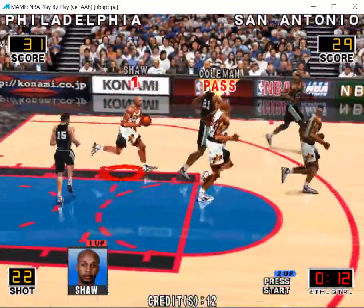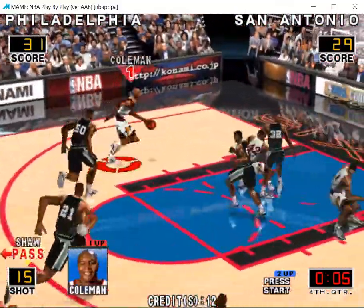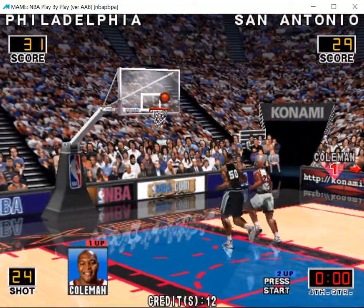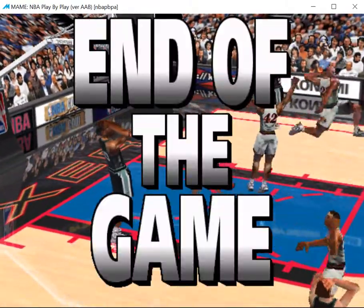Shaw comes up with the ball. Garrett. From here comes. Ejected. Turnover. And the buzzer. That's the end of the game.